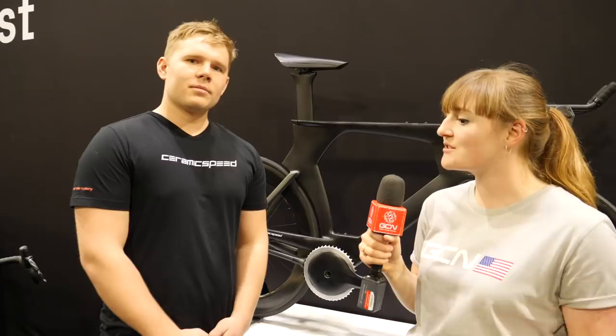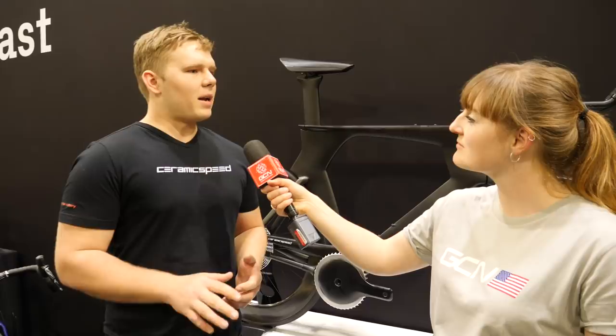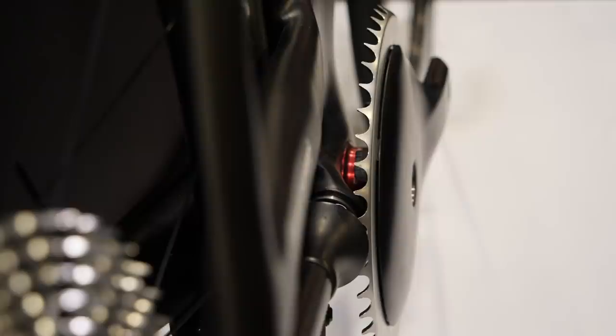That's fantastic. So how exactly does this compare to a conventional chain system? What is the difference? Yeah, so a fully optimized chain system can reach a level of about 98 to 98.5% efficiency at its best. And testing of this shows that we can reach efficiency of about 99.2% at its best. That's a pretty big difference, really, on that scale, isn't it? Yeah, it's a big difference, especially when you're talking about marginal gains and small seconds in racing.